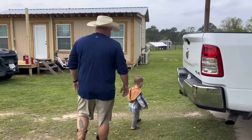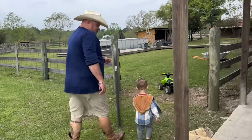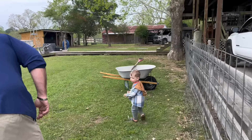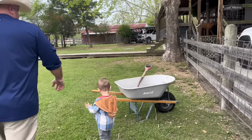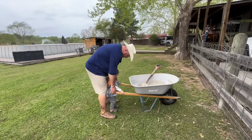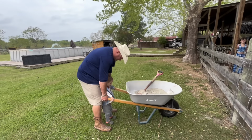Go do some work. I need some help with this wheelbarrow. It's heavy. Get over here. Yep, get in there. You ready? All right, when I say three, pick it up. You ready? One, two, three. Pick up. Pick up, Cash.